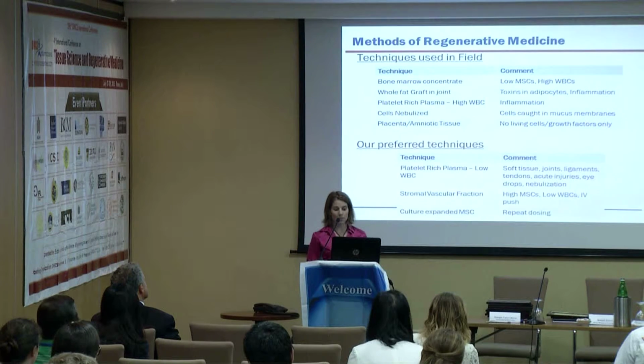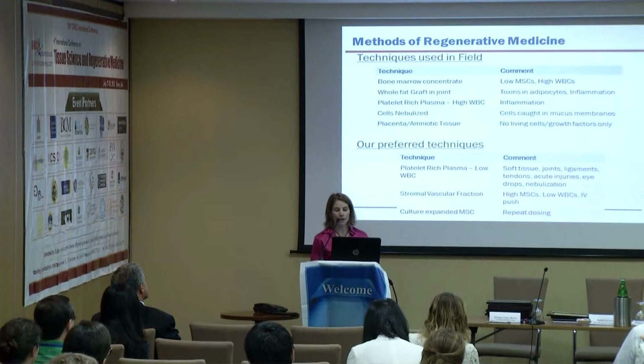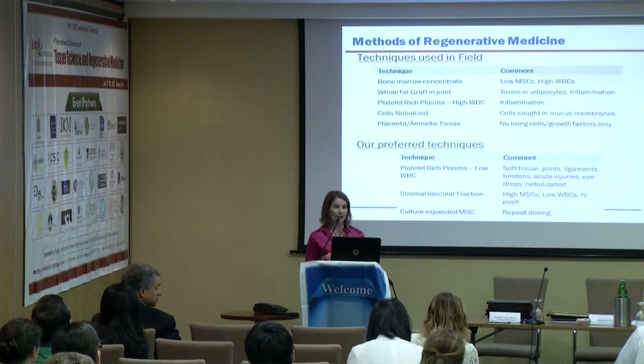You also hear about placenta and amniotic tissue because some of these are through blood banks or through banks, tissue banks, so they can kind of bypass the regulatory pathway. The issue here is that there's no real living cells. These are typically lyophilized or morselized in some way, so there's no remaining cells, and these are going to be mostly just growth factors.